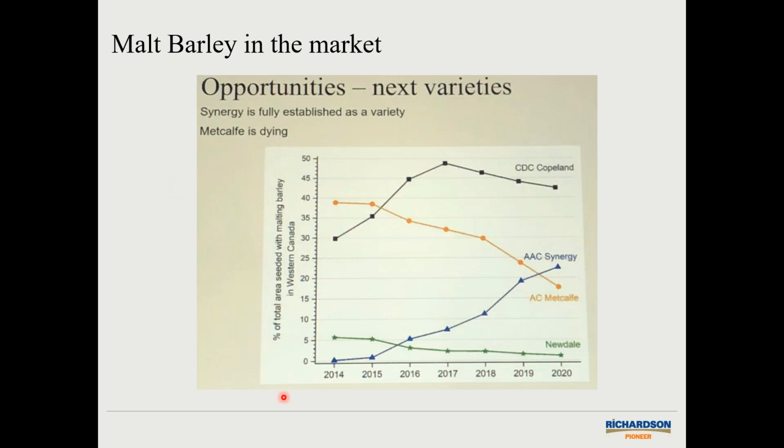So these next two slides, like I mentioned, are going to go over the malt barley in the market and what is moving and how much of it's moving. They're just quick graphs. They outline the opportunities, growing, declining popularity as well. So as you can see, Copeland still remains the king, but it is on a slow decline, while Synergy is gaining momentum fairly quickly. Metcalf, although once very popular, is getting phased out rather quickly.